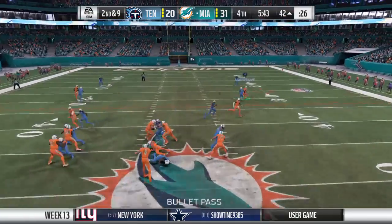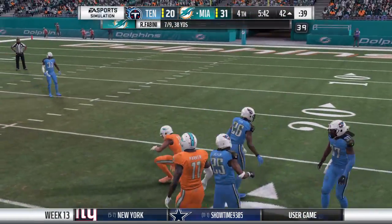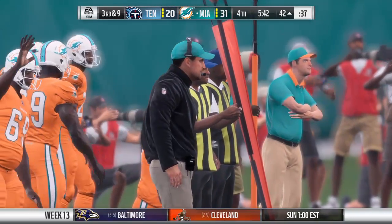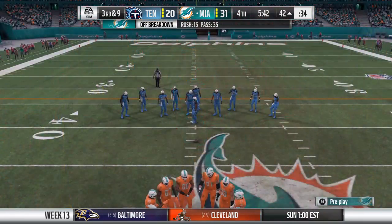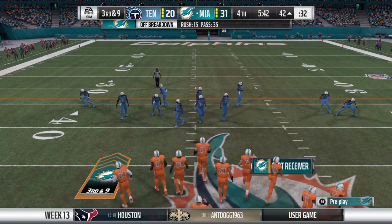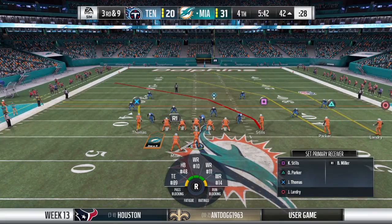From the shotgun, he'll look to throw. And he rifles one incomplete. Trying to get it that time to Stills. And it's 3rd down. It's a lot of contact going on there. And in the end, unable to keep 2 hands on the football and bring it into his body. Everything looked pretty good until the finish.